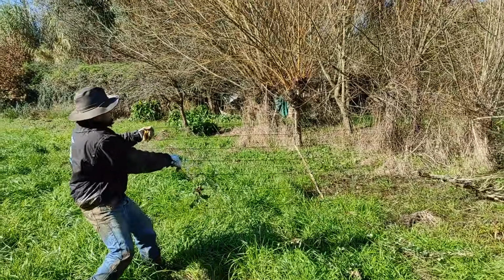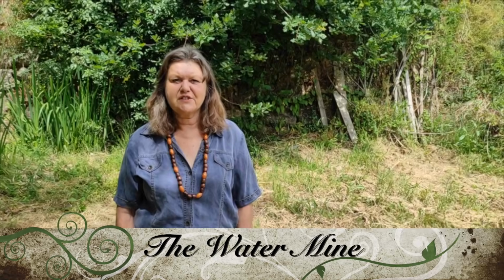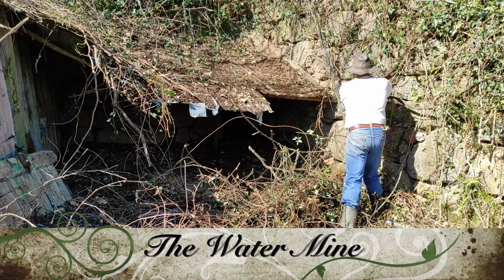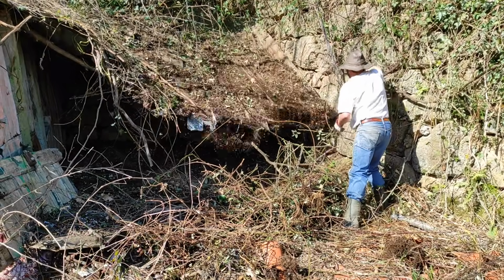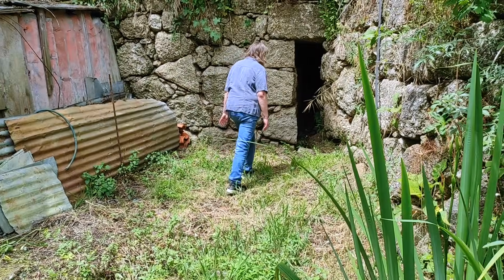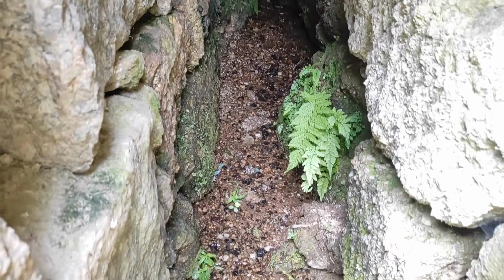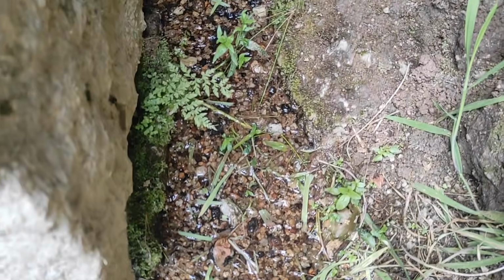But clearing away and getting access to new areas was worth it. This small field where I'm standing now is the one furthest away from the house. It's actually the one where we discovered the water mine last year. Wow. We are the first week in June, and as you can see, there's water still running.